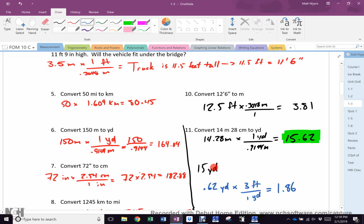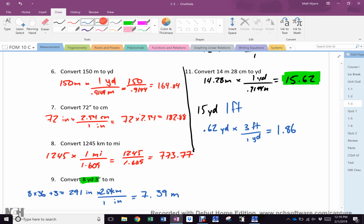So how many feet would go here with this yard? Technically, 1 foot, right? So I would technically write 1 foot. And then I have 0.86 of a foot left over, don't I? So I would technically go, what do feet break down into? So I would go 0.86 feet times, and now I want inches, 12 over 1. 0.86 times 12, that would be 10 inches. So I would write 10 inches here. If I wanted the best possible 4 out of 4 A+ answer that you could possibly get, that's what you would do. Does this make me happy?